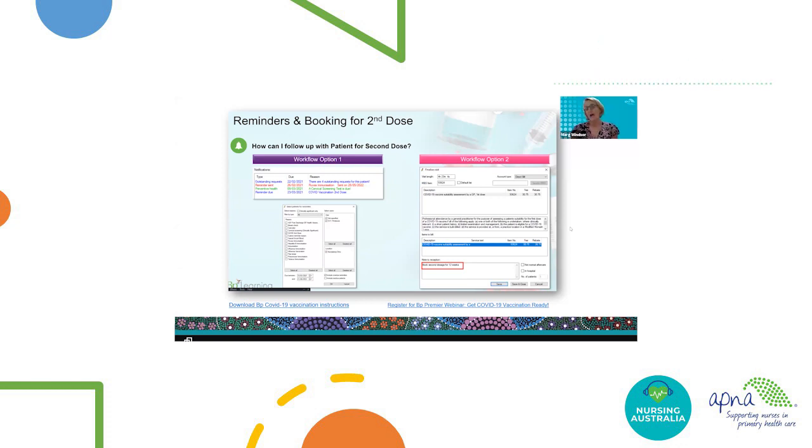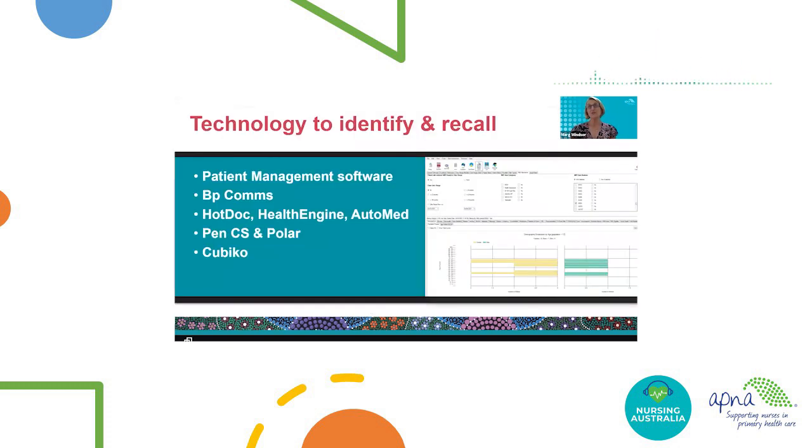So when you're setting up your recalls and reminders in your systems and processes, one of the first things you'd probably need to do is define what you're going to call that simple recall. It's probably COVID vaccine dose 2 or something like that, so it's very clearly identified within your system. For the workflows, as we administer the vaccine, while we're in the patient's chart, we will automatically add that to the recall and reminder system.